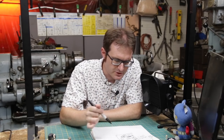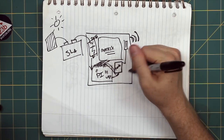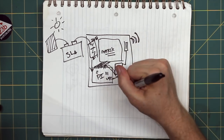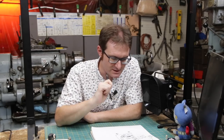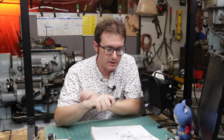A couple of other considerations. I want to put this up on a building, so we're going to have a couple of big beefy magnets on here somewhere. 40-pound magnets will hold this thing, no problem. That is our basic idea of a design here, and we will take that. We'll start to put pen to paper, and let's get this thing started.